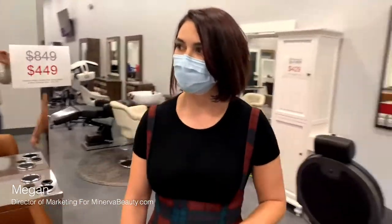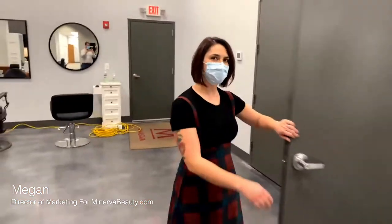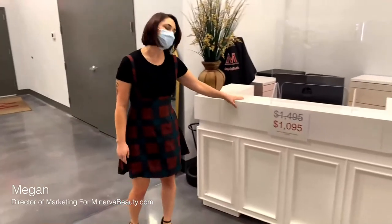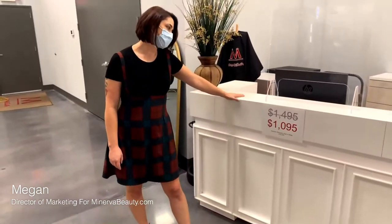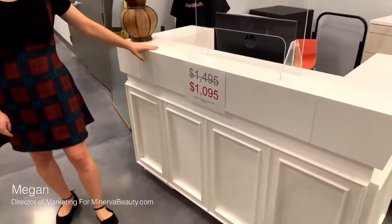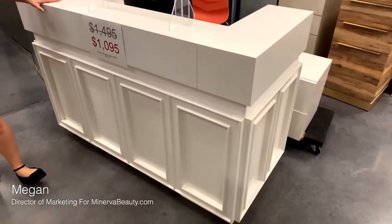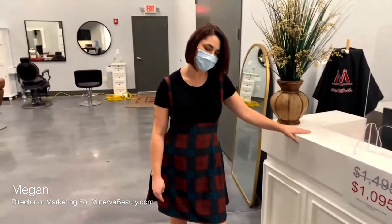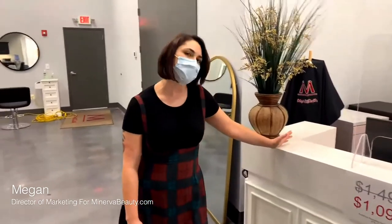Cool. All right, we're going to mosey about here. Close our photo booth so you don't have to see all of our fun stuff in there. This Anderson reception desk is normally $14.95. It's only $1,095 during the sale. It's a nice classic piece. I can't remember who recently purchased this. That's kind of an Instagram well-known name. But it's beautiful, and obviously fits the function of being a reception desk.